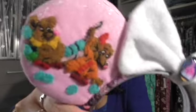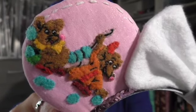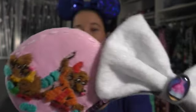My friend Brittany, who I was just talking about to fix the bow, has made me so many beautiful ears over the years. This is my Cinderella mice pair. I love Gus Gus, one of my favorite characters. She hand-stitched all of that.